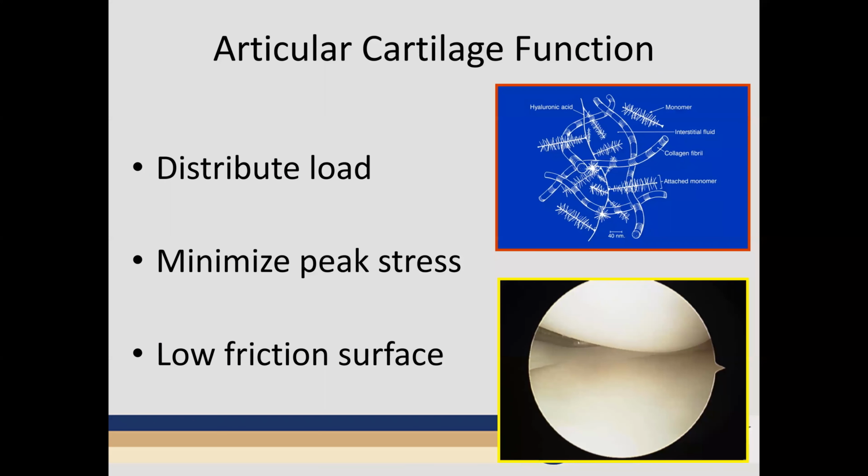So what does articular cartilage do? It distributes load across the joint. It tries to minimize peak stress so that it gets diffused and distributed, and it really provides a low friction surface.